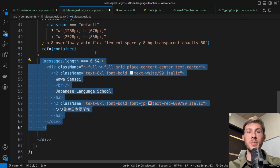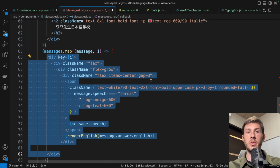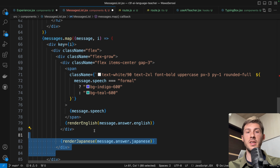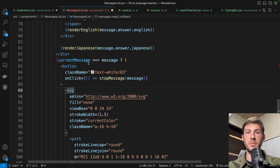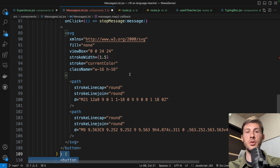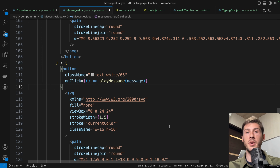Then if we don't have messages, we will display on the Blackboard Wawa Sensei Japanese Language School. And then we loop through all our messages. We display the speech and the question in English if we are displaying English, then the Japanese answer. And then if we are a current message, which means we are playing audio, we will have a button to stop playing the audio and another button to play the audio if currently we are not playing audio.